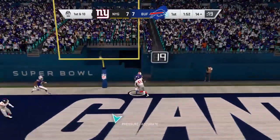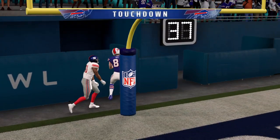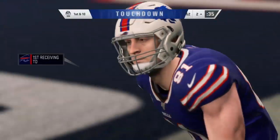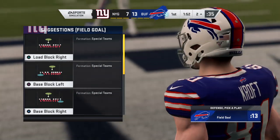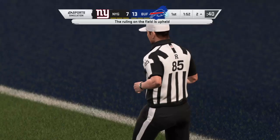Allen gonna throw. And that is caught. Touchdown, Buffalo. A 14-yard touchdown. And the Bills have taken the lead. And he is a reliable target. They like to get him involved. They got him involved.